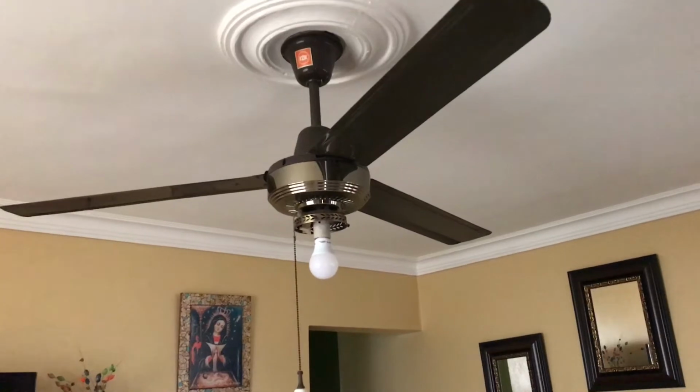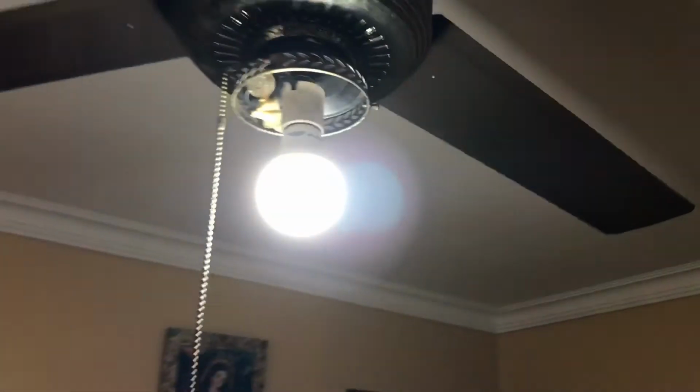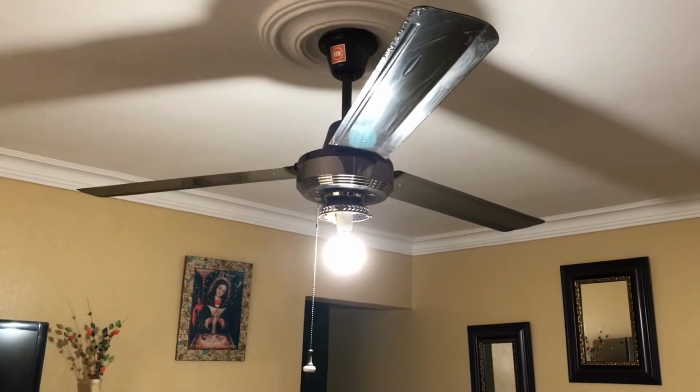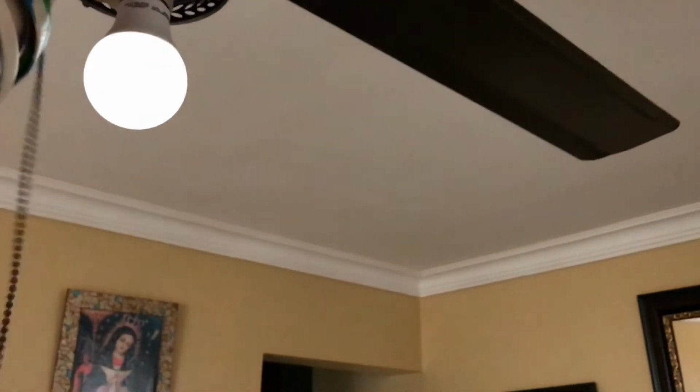Alright, now I put an LED in this one. Let's see how it does with the LED. Alright, it lights up the room a lot better actually. Now let me go ahead and shut it off, and then put the Schoolhouse Globe back on it, and we'll see how it does from there.